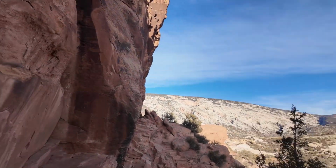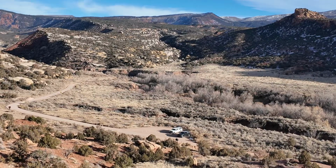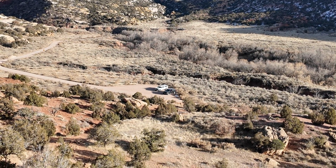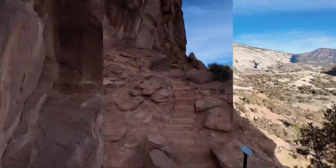Just like anywhere else. Car pulled up. All that parking spot. And they parked 5 foot off my truck. Swear to God, people are afraid.